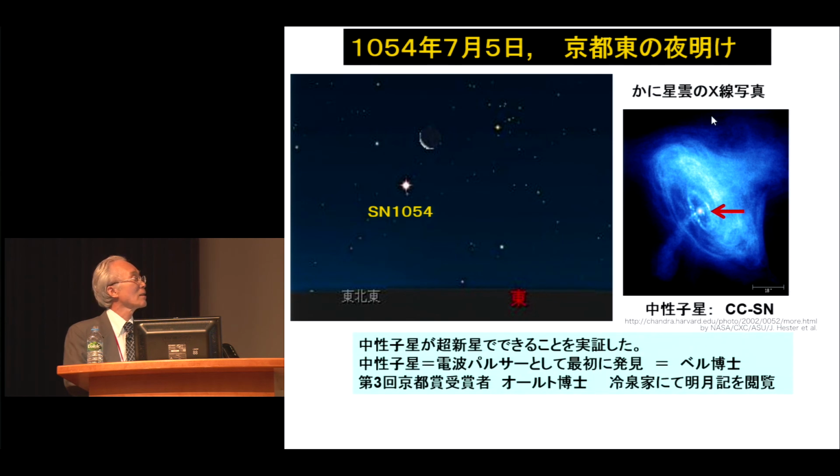Unfortunately, this was taken by NASA, not ourselves, but this is quite a unique structure, as you can tell. I have a lot of stories about this picture, but I don't have time. But in the middle, you see a dot. This is a neutron star. So this is very heavy. Just a handful of the neutron star weighs like 1 billion kilograms.